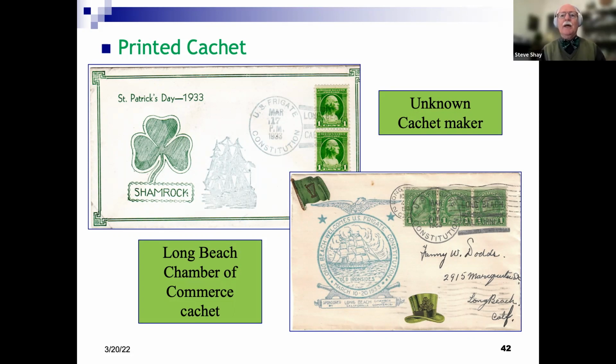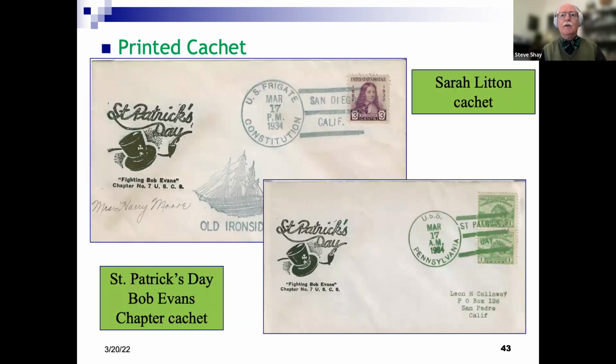Two stickers have been added. We see the flag and the harp, and we see the leprechaun hat. You'll see these same stickers on a later cover prepared by Henry Steinmetz. So I sort of feel this may be a Steinmetz edition on this cover here, but I'm not sure. And we see the same Sarah Litton cachet we saw earlier, 1934.